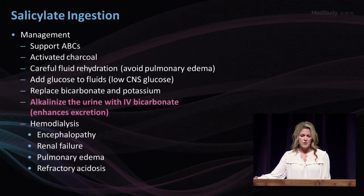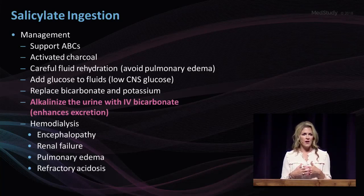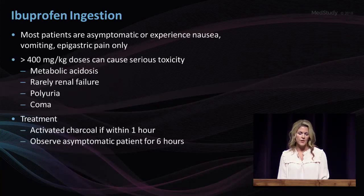for a bezoar. Management, again, largely supportive, ABCs, activated charcoal if it's appropriate, fluid hydration, and then this is one where you'll want to alkalinize the urine with IV bicarb. It enhances excretion, it enhances elimination, so IV sodium bicarb. You can consider hemodialysis for kids who have encephalopathy, renal failure, pulmonary edema, or refractory acidosis.